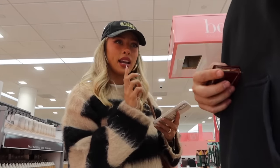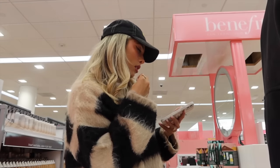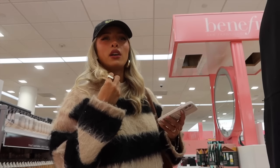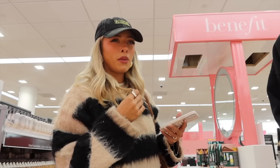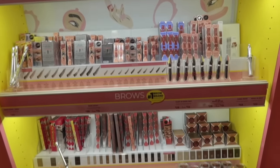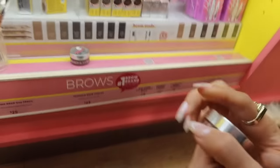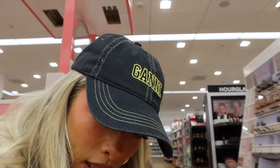Okay, and then the red lip. Do they carry Refy here? I don't think they do. And then I want Benefit. We're in Benefit. So I'm going for my brows from Benefit. I used to use the little brow thing from them, but they changed it. It doesn't have the little brush anymore. This is the product, but it doesn't come with a little brush, and I don't know if I like that.